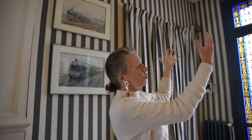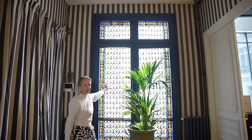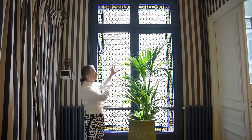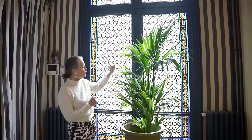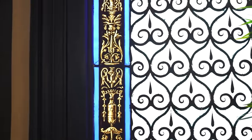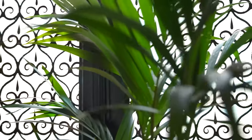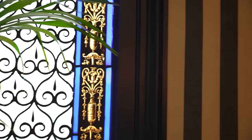Here you see the window, the light is coming from this very, very lovely stained glass, which is a typical Haussmannian piece that you will always find in the entrance of a house, with a lovely turquoise and champagne color pattern. I think it really brings a lovely color inside. And at night, I have some lights, so that when you arrive, you really have this like a picture. It's very beautiful in the evening.